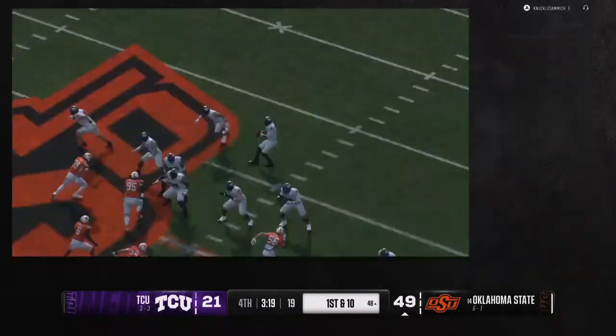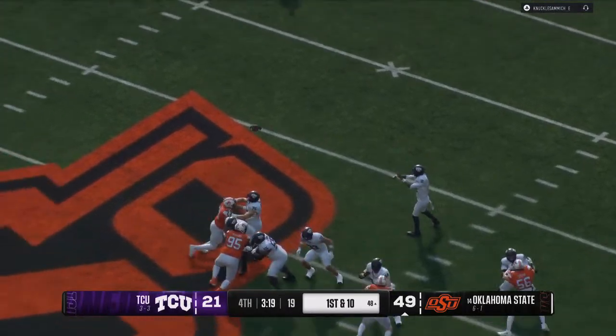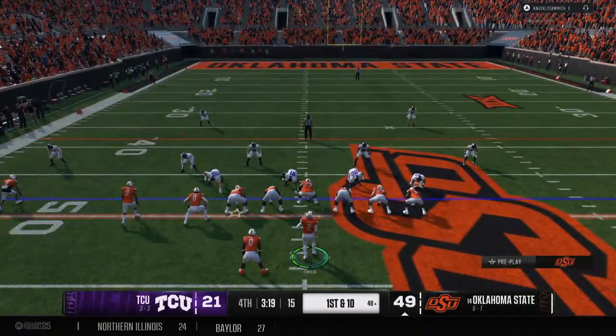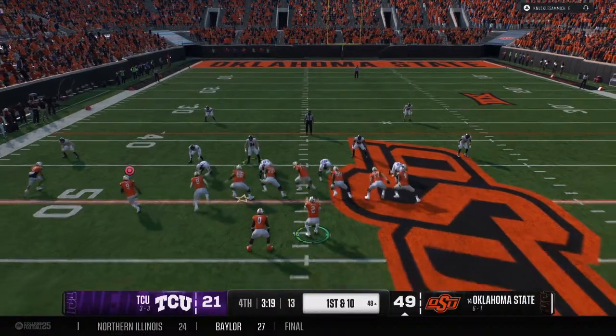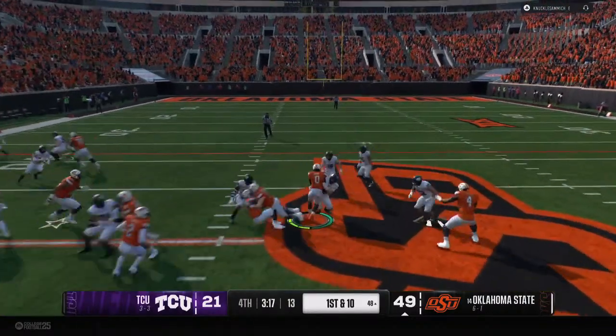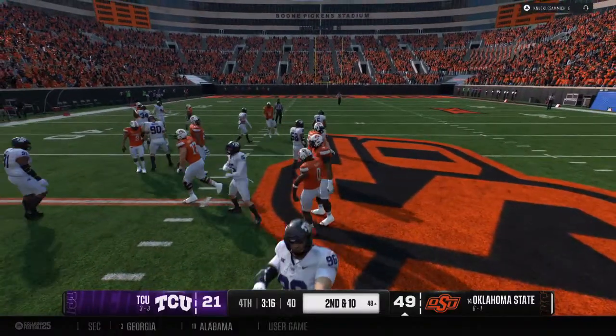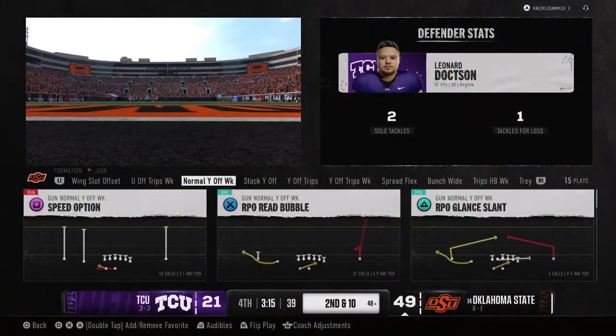Man, aggressive play calls. Everybody wants you to be aggressive. They're aggressive. They take their shot. Now they got to live with a little bit of the consequences. They turn the football over on downs. Now their defense has to go out on the field and make some stops. A run up the middle is stopped for no gain. No gain on the play.